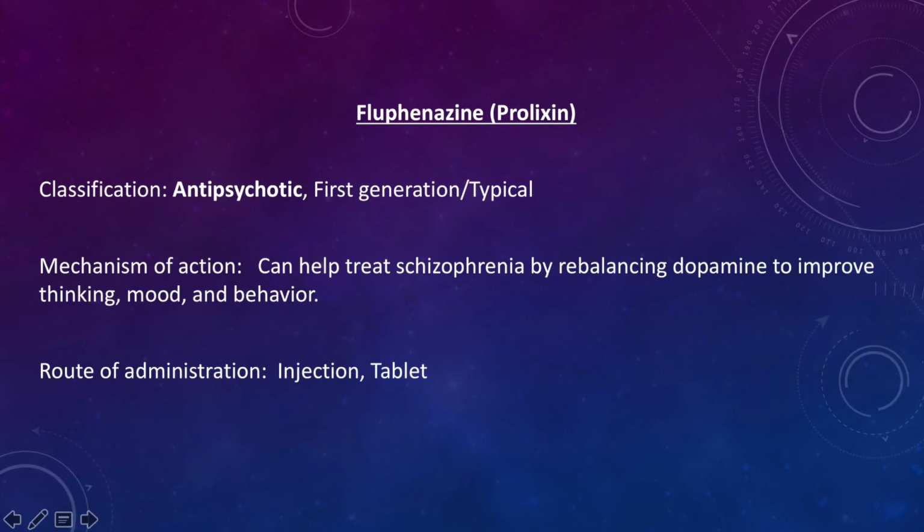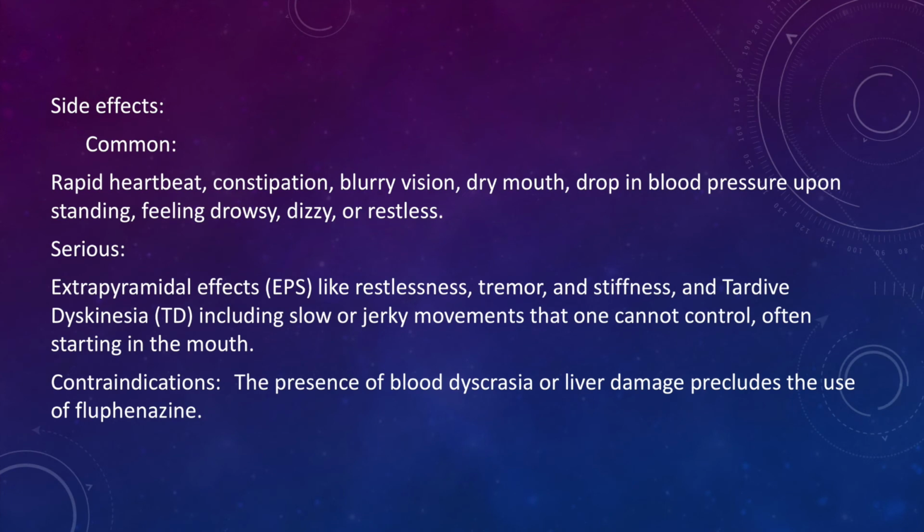Fluphenazine, also known as Prolixin, is a first-generation antipsychotic which falls under the pharmacological class of piperazine phenothiazine antipsychotics. Although the exact mechanism of action is unknown, many believe Prolixin works by rebalancing the neurotransmitter dopamine to improve thinking, mood, and behavior. Some common side effects can include a rapid heartbeat, constipation, blurry vision, dry mouth, orthostatic hypotension, and feelings of drowsiness, dizziness, or restlessness.